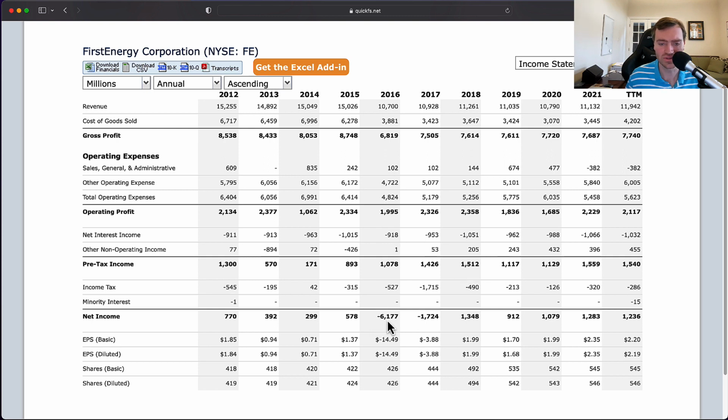Now, it does show that there's some sort of distortion in 2016 because it does say we made an operating profit and a pre-tax income profit, but you still had massive losses in these 2 years. Maybe this is related to the Tax Cuts and Jobs Act, which had a massive impact. Maybe it's something else along those lines, but it's something to be aware of.